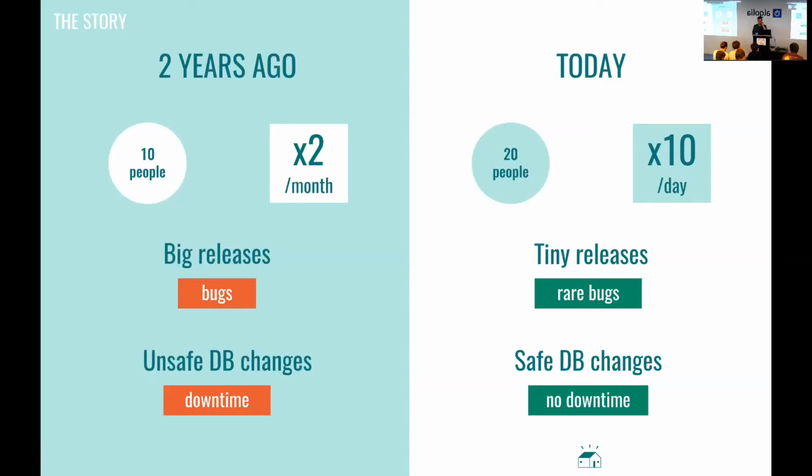I first joined the project 4 years ago and we had no tests and we had a lot of bugs. It was a nightmare, but I'm sure you know what it's about. A bit later, 2 years ago, we had 10 people in the team, and we were pushing code updates bi-monthly. We used to package a lot of features in a big release. So actually, we had a lot of bugs, and we were running database migrations in an unsafe way, which means that you could still hit the web server while we were doing the migration and you could have an error. So that was a lot of fun.